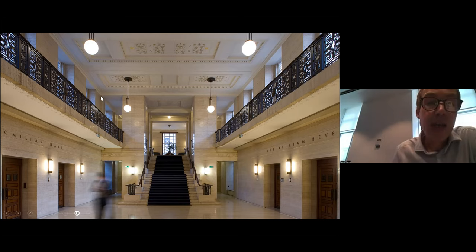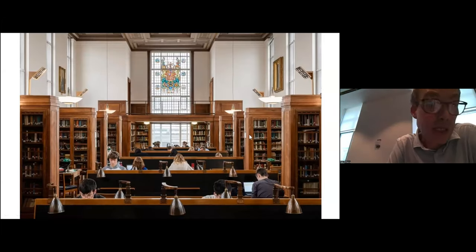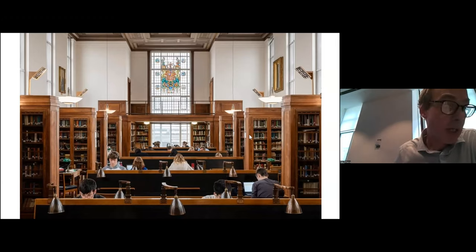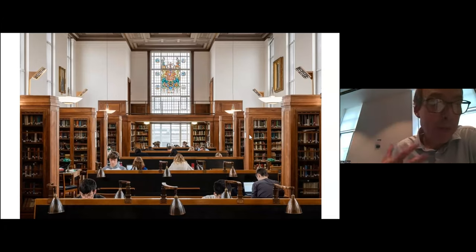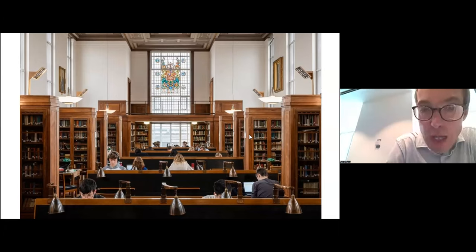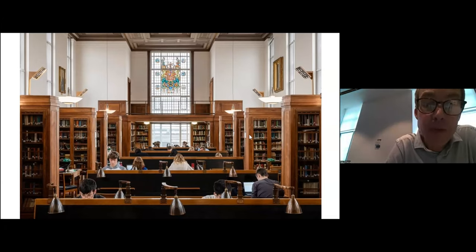In terms of our space, it's generally quite a traditional feeling library. We've got several very nice reading rooms like this one. This is the Goldsmiths Library. And generally the atmosphere is quiet or silent in some cases, although we do now have an area on the lower ground floor of the building, which is a more modern collaborative space for students.